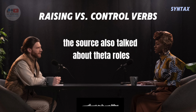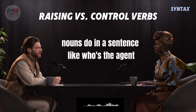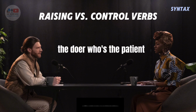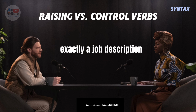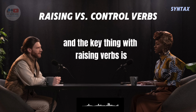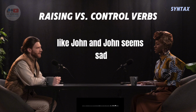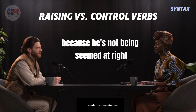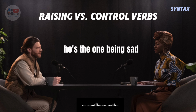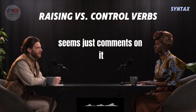Okay, the source also talked about theta roles. What are those exactly? Theta roles are basically the semantic jobs nouns do in a sentence. Like who's the agent, the doer, who's the patient, the undergoer, the experiencer, that kind of thing. Like a job description? Exactly, a job description. And the key thing with raising verbs is that the subject in the main clause, like John, in John seems sad, doesn't get its theta role from seems. Because he's not being seemed at. Right, he's the one being sad. So sad, or maybe be sad, gives John the experiencer role. Seems just comments on it.